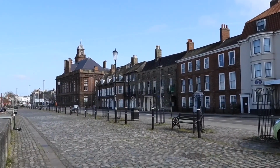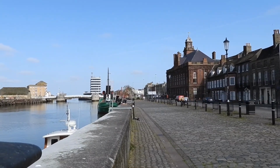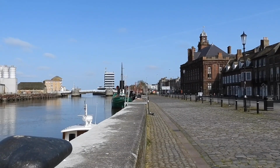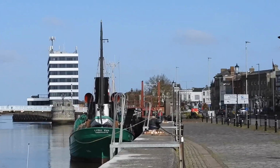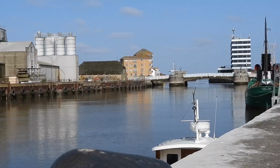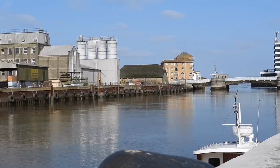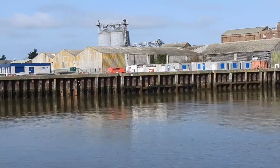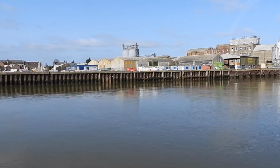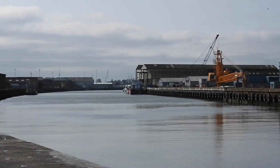So now we're on South Quay, which is still by the town hall. It's Haven Bridge up there. And a lovely boat called the Lydia Eva there. Hard to imagine that in the height of the herring industry, there would be the fishing boats right across the river here, all the way along. Then you get from one side to the other, just crossing on the boats. Amazing. That's looking down the other way of the river towards the harbour's mouth, but you can't see it from here, it's quite a long way off.